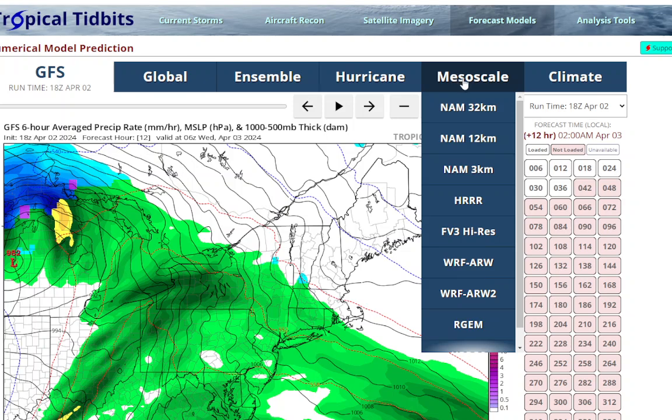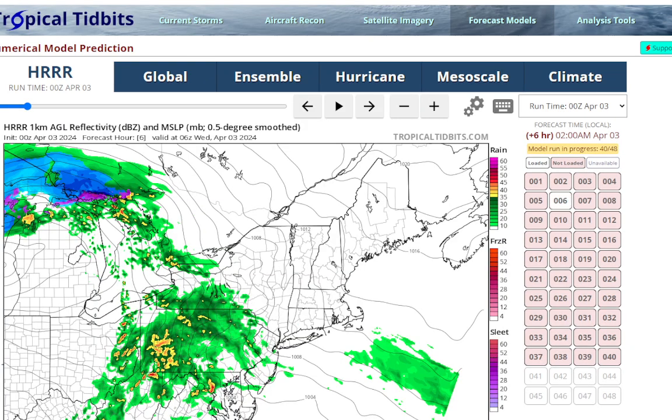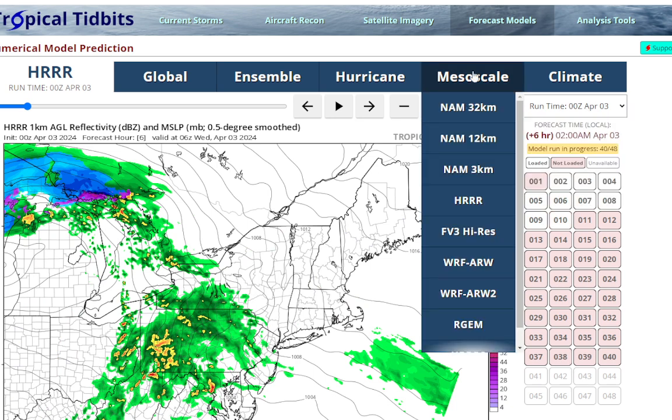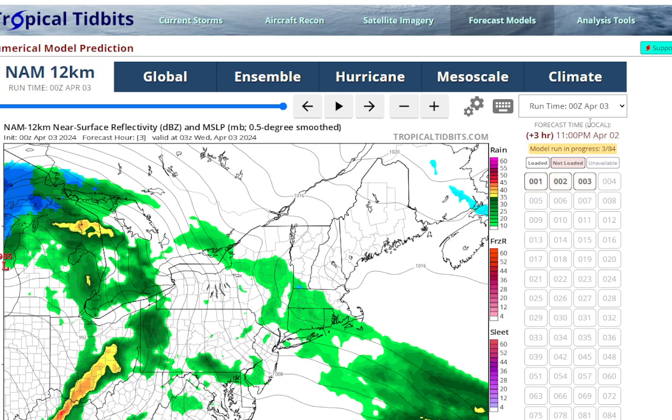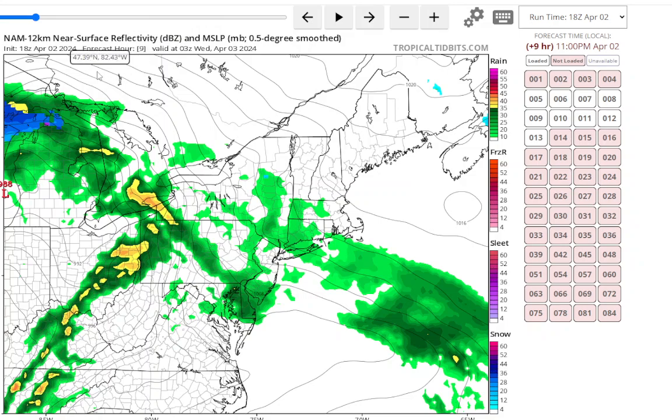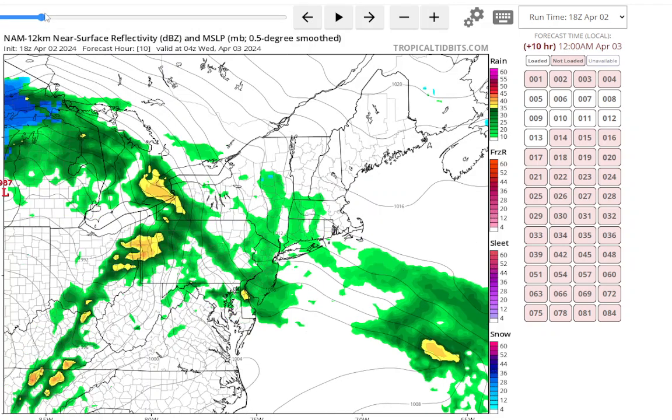So let's go look. I don't know if we've got enough of that HRRR, and in fact, we don't. So we're going to look at the NAM first, I think. I guess that's the one we will look at first. We're not going to have enough of the 0Z, but let's go look at the 18Z NAM and show you what we have.